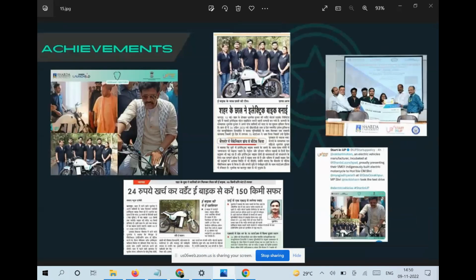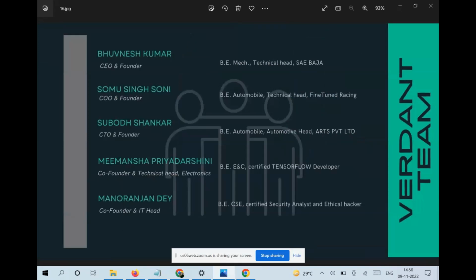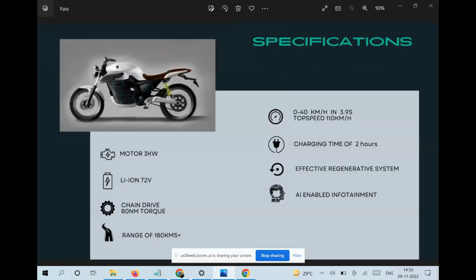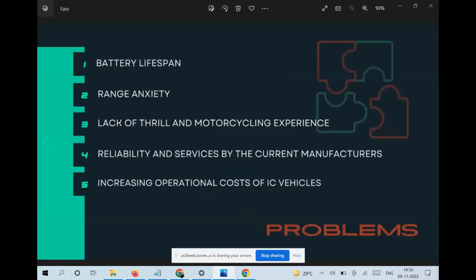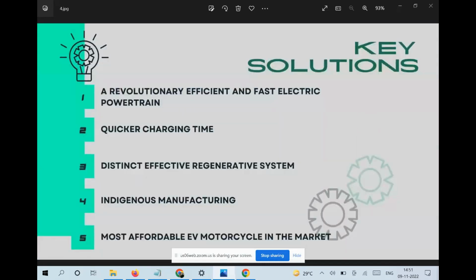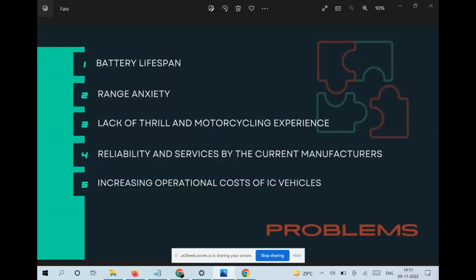And these are some of our achievements. We went to Gorakhpur recently, and we met Shri Yogi Adityanath, and Ravi Kishan also rode our vehicle. And this is our market segment: the Gen Z, the commuter, the commercial fleet, and the eco freaks. So these are some problems in the current EV industry: there is range anxiety and battery lifespan problem. And basically in EV bikes, there is a lack of thrill and acceleration. So we provide this solution. These are the list of solutions.